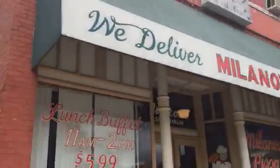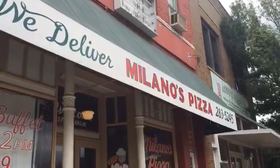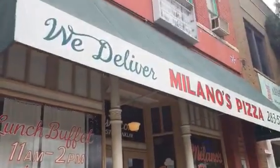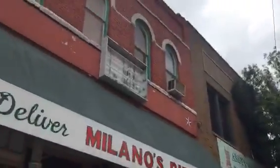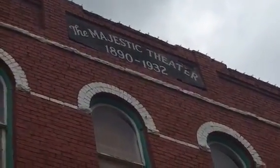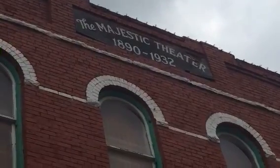So this is where I was just at, Milano's Pizza right there. If you're ever in Hillsboro, you got to try it out. It's delicious, absolutely delicious. There's the storefront, and I found out, look up here. Look at the sign. I was talking to the lady as she was checking me out. Look what it used to be. It was the old Majestic Theater in 1890 to 1932. This was the old Majestic Theater, y'all.